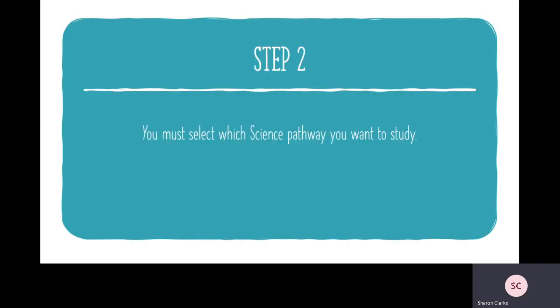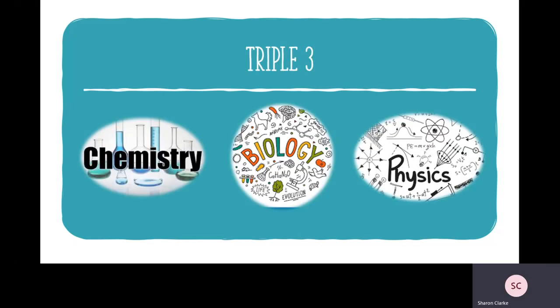Okay, step 2 is actually filling out the form. So you will have a link off Miss Cavendish, a Google Form to fill out your choices. Once you start filling out, the first thing you need to think about is which science pathway you want to study, because which pathway you choose will depend on how many other GCSEs you take with that. So there are 3 science options. The first of these is known as triple 3. The triple 3 means you do 3 GCSEs, a standalone GCSE in chemistry, biology and physics.